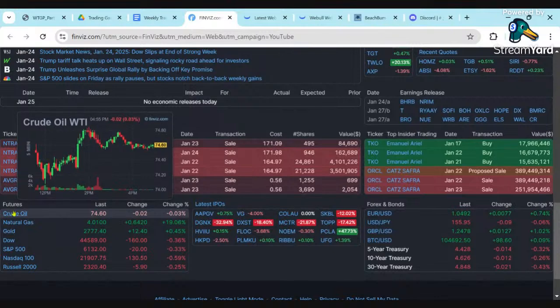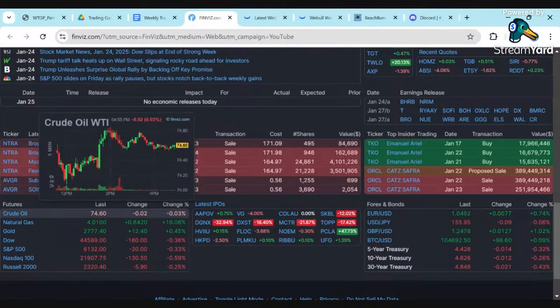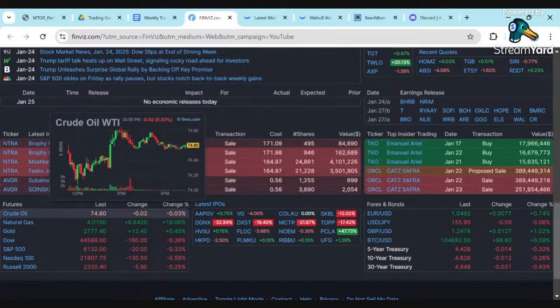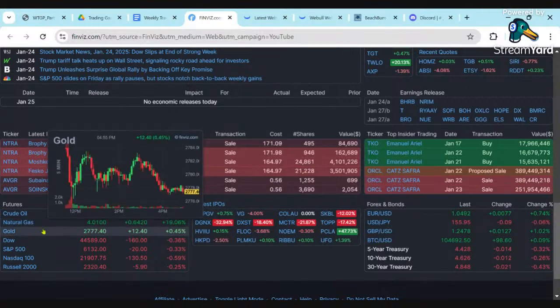Oil briefly retested 80, got rejected, broke all the way down below 75. So now 75 is a resistance point. You heard Trump talk about wanting lower oil prices, wanting Saudis and the Middle East to pump more supply, so there's a lot of downward pressure on oil prices. Natural gas broke above 4. We'll see if it can hold that 4 level. If so, again, the long-term trend in natural gas is up. Still got very cold weather.